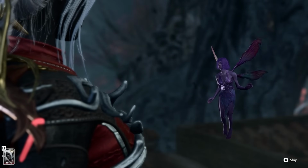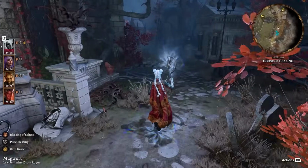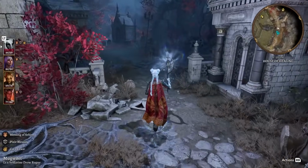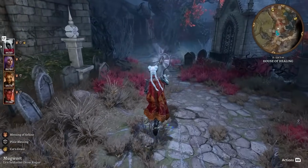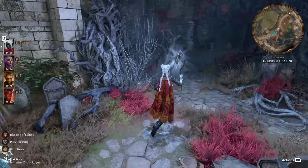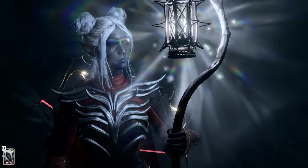I wish we got to see the Shadow-Cursed Lands fully healed, as if this is any sign of the kind of flora found there before Ketheric cursed it, it must have been absolutely stunning. Maybe Larian will include it in a DLC at some point? God, I hope there's a Baldur's Gate 3 DLC.